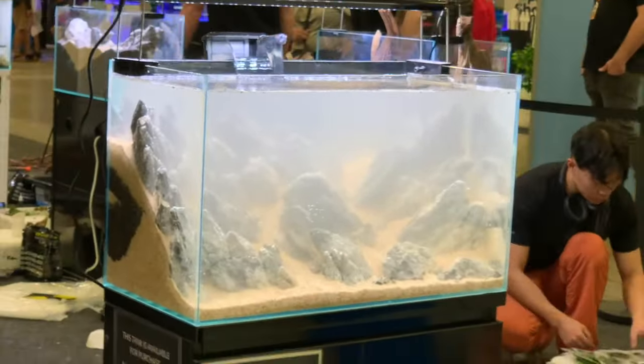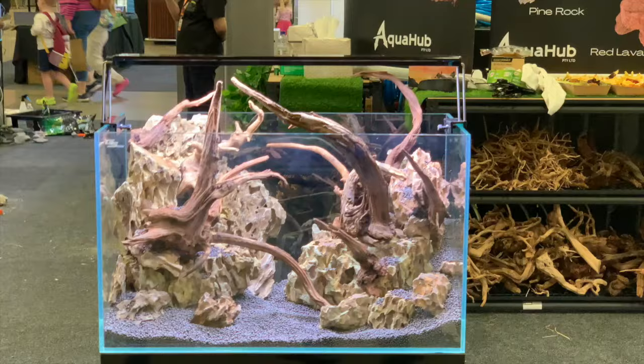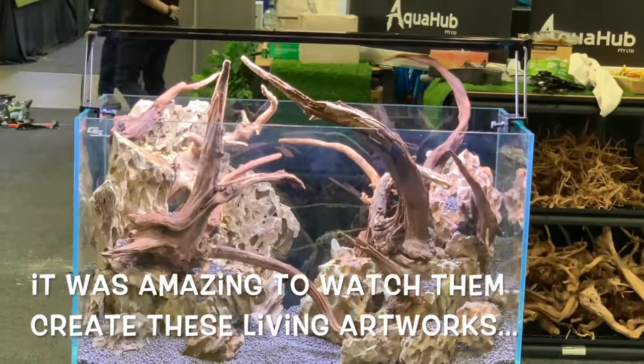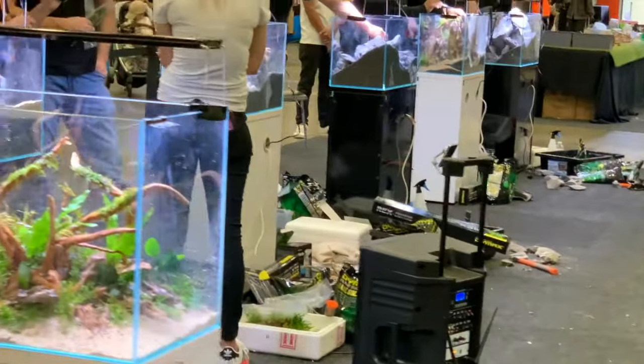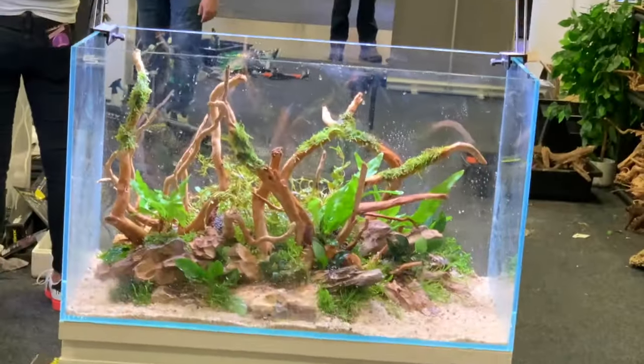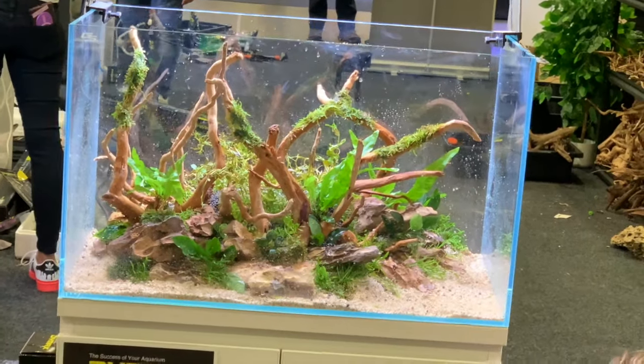The way these guys have done the proportions in the tank too is just brilliant. I love the way that the driftwood just curls around there. We've also got fully planted ones like this one, just beautiful.